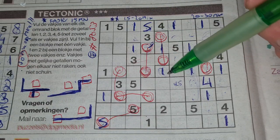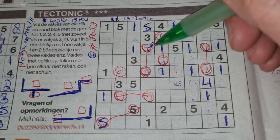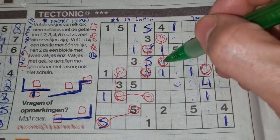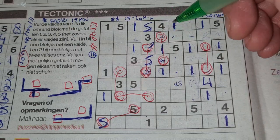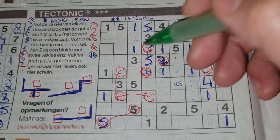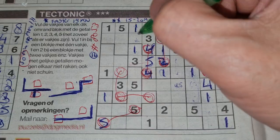Then let me think. This box can be a 5, that box can be a 5, so 1 box left for the 5 in this area should be here. 2 numbers left for numbers 2 and 4, and this box is connected with that box, should be also 2 and 4, but we already have a 4 there, so it cannot be a 4 anymore. This box should be a 2 then, is connected with that box, should be also 2. 1 box left in this area for number 4, and this box is connected with that box, should be also a 4. 1 box left in this area for number 2.